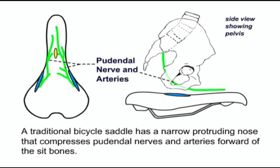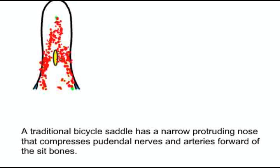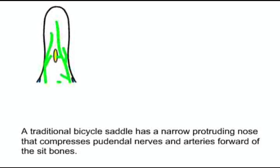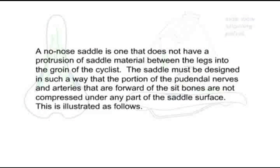A traditional bicycle saddle has a narrow protruding nose that compresses pudendal nerves and arteries forward of the sit bones. A no-nose saddle is one that does not have a protrusion of saddle material between the legs into the groin of the cyclist. The saddle must be designed in such a way that the portion of the pudendal nerves and arteries that are forward of the sit bones are not compressed under any part of the saddle surface.